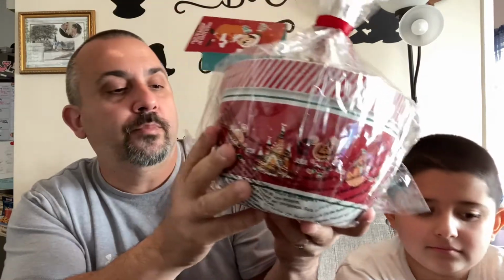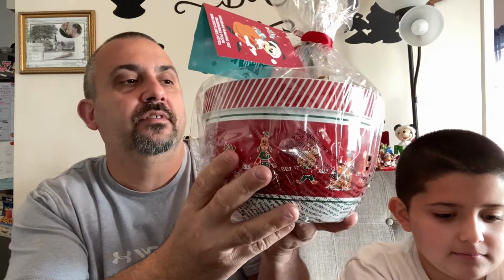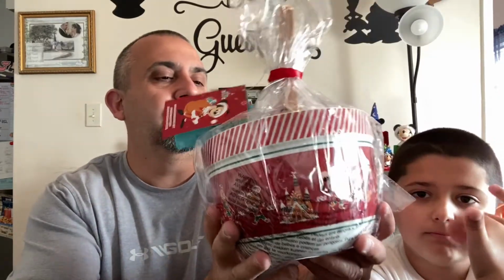Not that we are annual pass holders, but our good friends were, and they were kind enough to come along shopping with us. So that helped out a lot, and I mean a lot. But yeah, $39.99. It's really cute. It is a cute bowl. So, the spatula's way up here. Yep. So yeah, we bought this too.